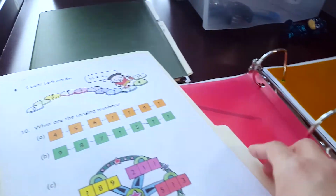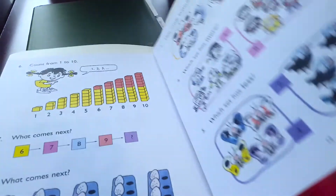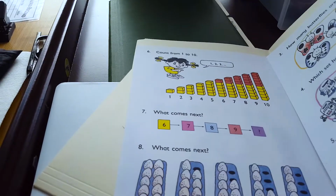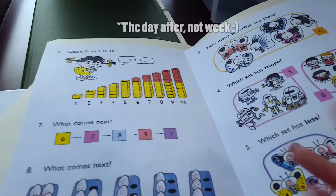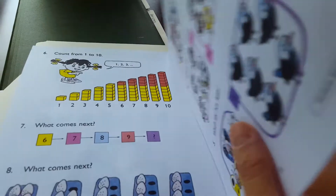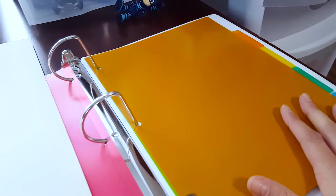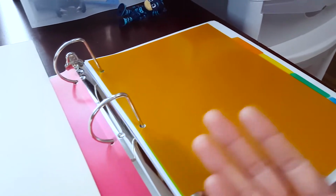We will be doing pages, gosh, I'm all over the place. We'll be doing pages 14 and 15 for math today. So he'll know, okay, I just need to do pages 14 and 15 and I will be done for the day. And then the week after, we'll be doing pages 12 and 13 as an example. Obviously, we'll be going correctly in numerical order, but he'll have the whole week set out here, and he'll know what we'll be doing for that day and complete it accordingly.